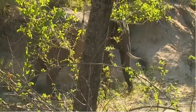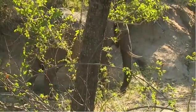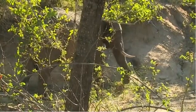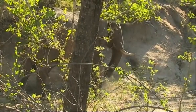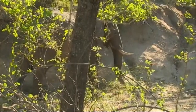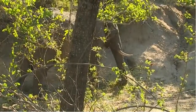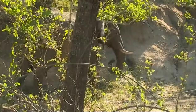One of the biggest problems in Tanzania is that corruption is quite bad there, so it is a hub of ivory smuggling. Although there's a new president at the moment who seems to have cleaned that up quite a lot, so hopefully the future will be a bit better.